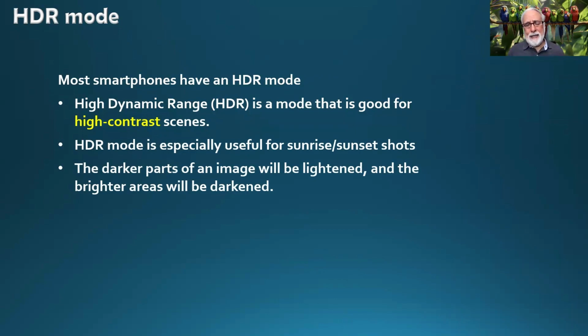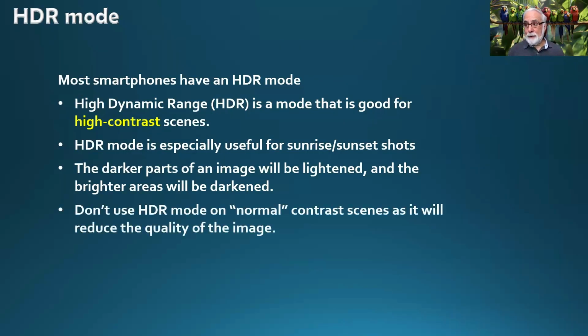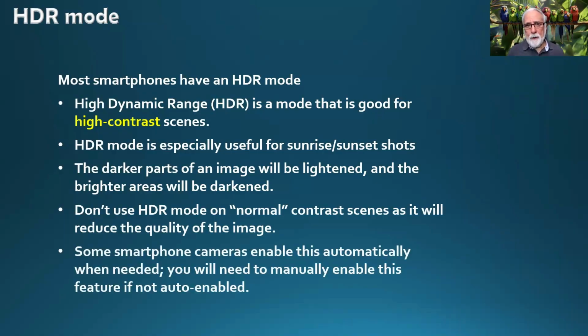And it does this by taking 3 images at the same time. One lighter, one darker, and one the way it thinks it should be. And then it combines all 3 images into one resulting image where you get the best parts of each image. It's really easy to do. You don't want to use HDR mode on normal scenes because it'll make the image look flat and kind of not so great. Some smartphones automatically enable HDR mode, and on others you have to select it.